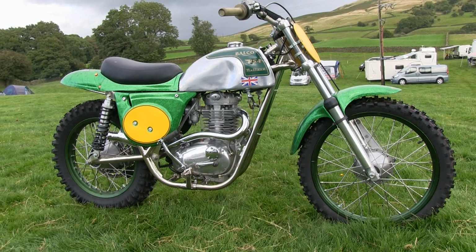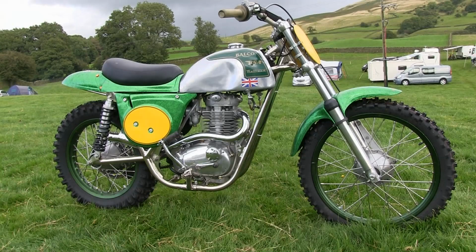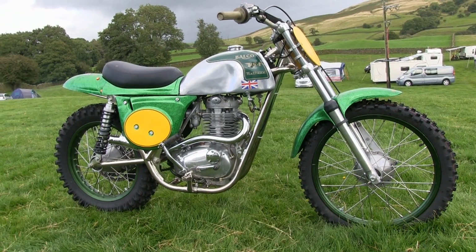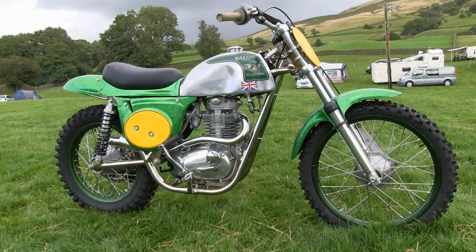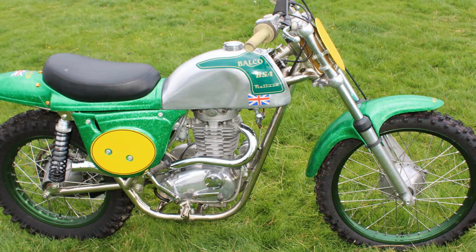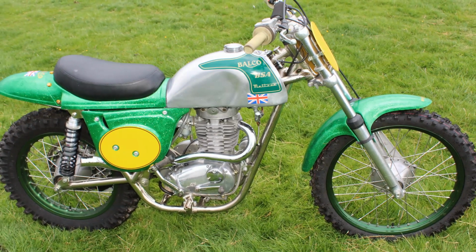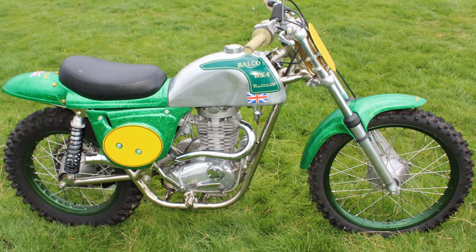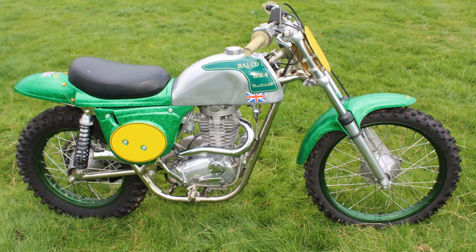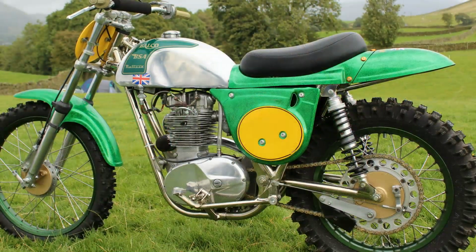So if we start with the bike's chassis, which is more or less just a stock Mark III Rickman Metisse frame kit that has all of its other associated parts bolted onto it that come in the kit, including the swing arm, the tank, side panels and front and rear mudguards. And in our case here, the chassis and the swing arm have been nickel plated. But that's the beauty of these frame kits from Rickman.